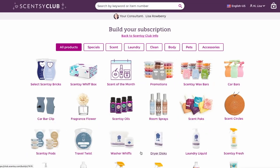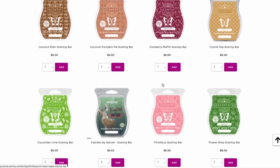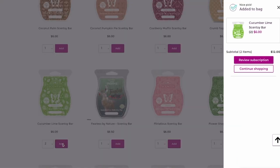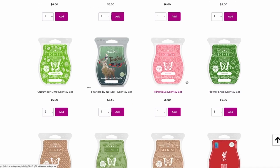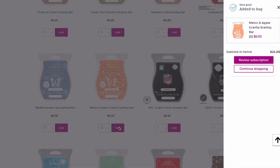Okay, so we are gonna add just a couple more. I think I wanna go ahead and add cucumber, lime, and melon apple granita. So go ahead and do two here. Continue, and then melon apple granita, do two here. Really, really great scents. So I think that's good. Let's go ahead and review the damage.